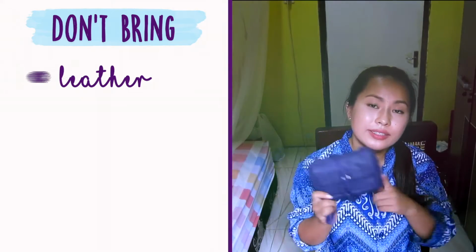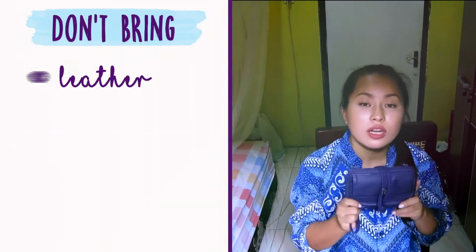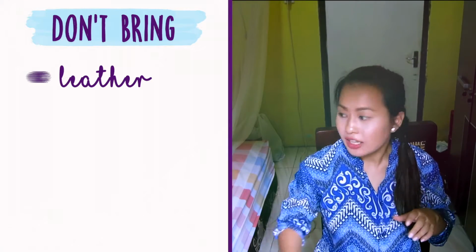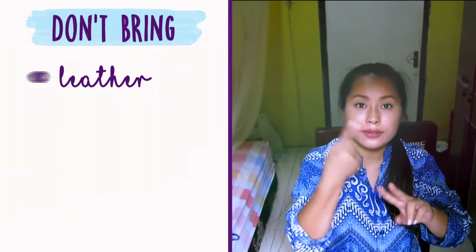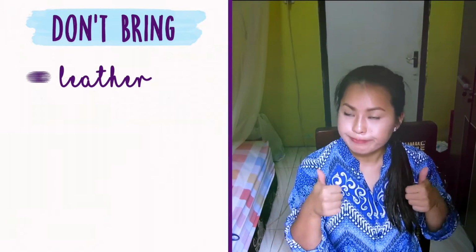Leather products in Indonesia are not good. The humidity will definitely mold all of your leather goods, so don't bring your leather goods to Indonesia. And that also means your watch, your belts, leather shoes, just don't bring them.